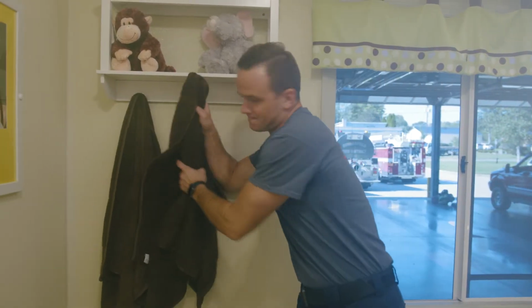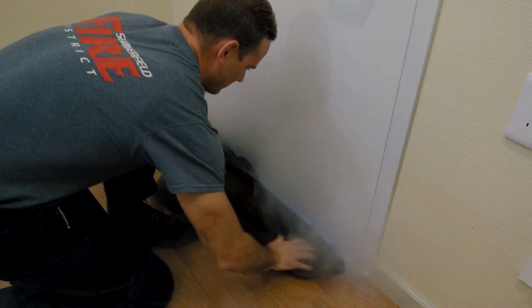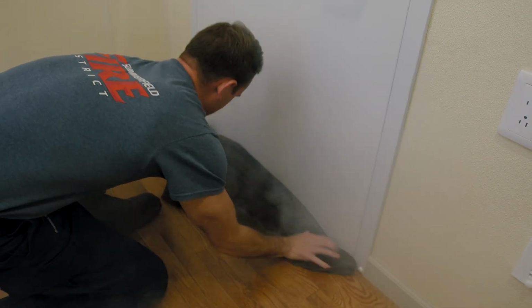When you check your door, if there's smoke coming out from underneath the door, you can put a towel underneath the door to keep the smoke from getting in your room. Once you do that, you need to make your way to the window. Once you get to the window, it's really important to always make sure that your windows are not painted closed and that you can open them.